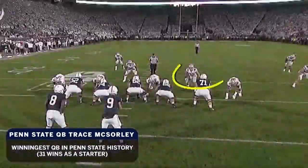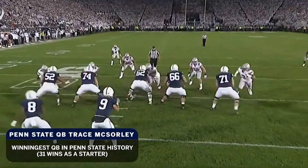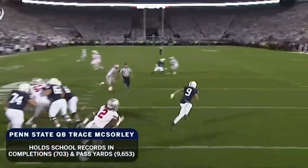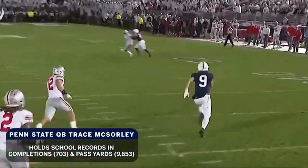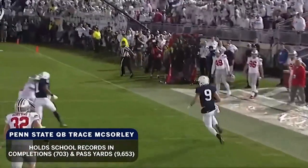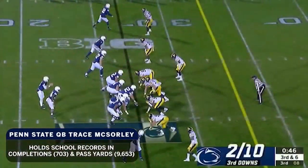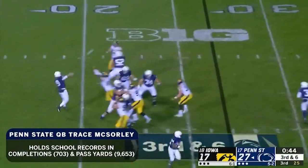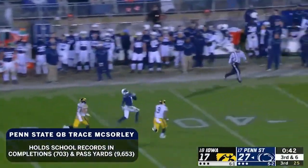I want you to watch Tuf Borland because he's responsible for the quarterback, but he kind of gets lost. Everybody else is in man-to-man. Tuf Borland, who's supposed to be spying and being accountable for Trace McSorley, everybody else has their back. Parker would never play this defense with a healthy Trace McSorley.